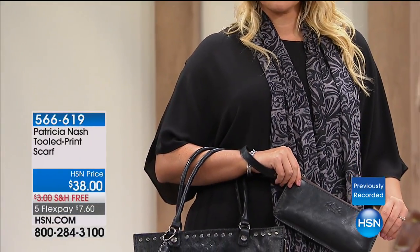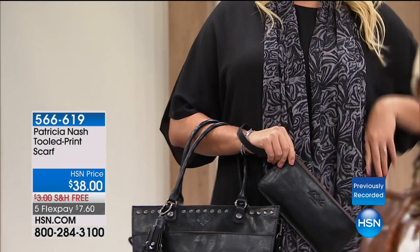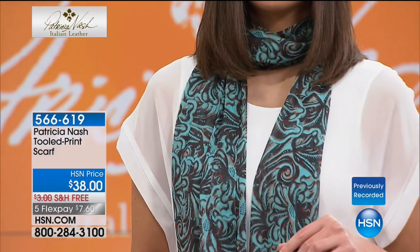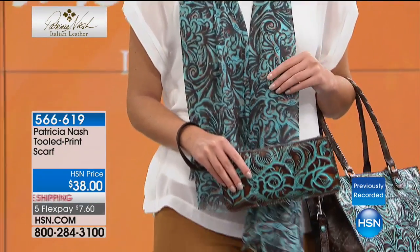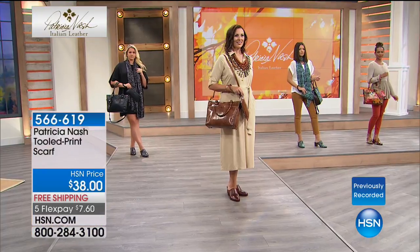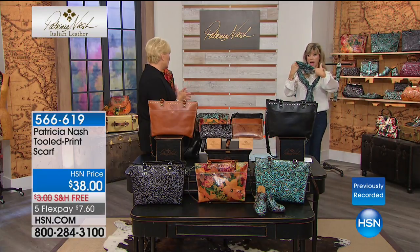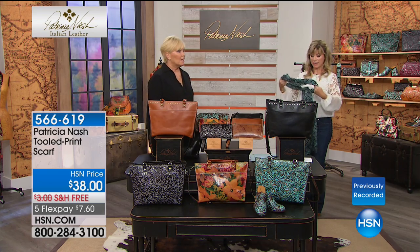Now we're going to talk a little bit about the tooled print scarf, which is in black or turquoise. Is it really $38? Yes. You should feel it. It's a really beautiful length. It is so soft. These scarves are amazing. Department stores, they are like our number one sellers of scarves. Isn't it beautiful?